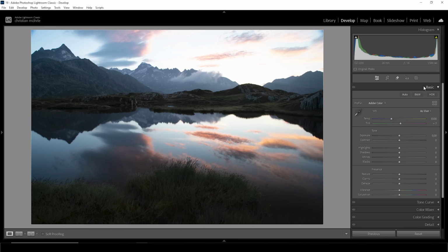So let's start with the basic adjustments. I'd like to change the profile first, going from Adobe Color to Adobe Standard. If you pay close attention, you can see this will make the darkest areas just a little bit brighter. That's because this is a more flat profile than Adobe Color. And what this means is it does lessen the contrast a bit, and thus we just have some brighter dark areas in this image.